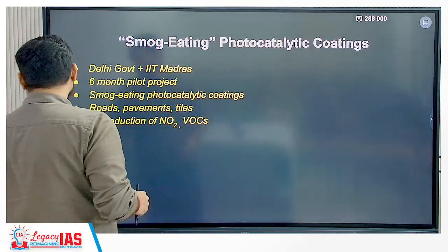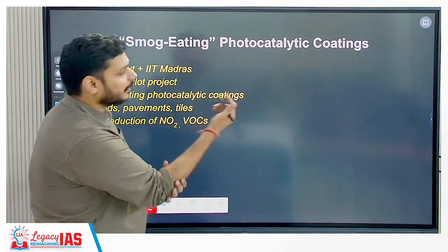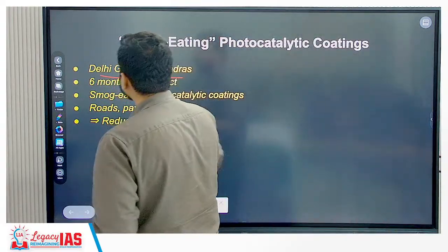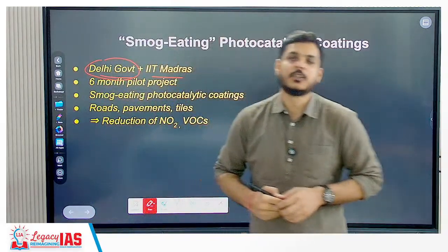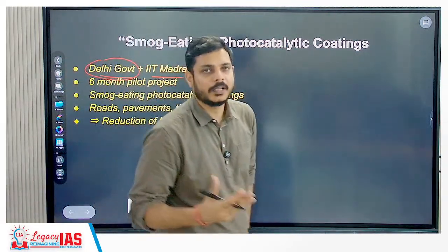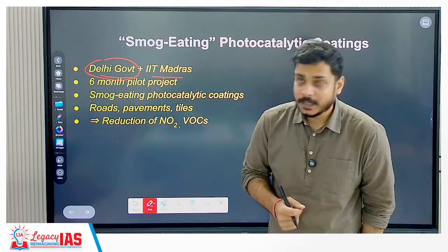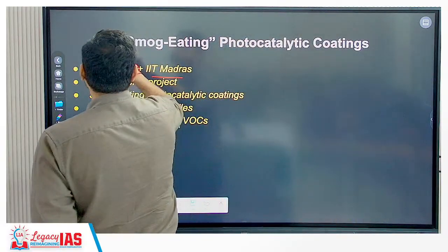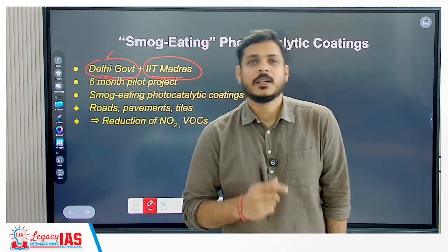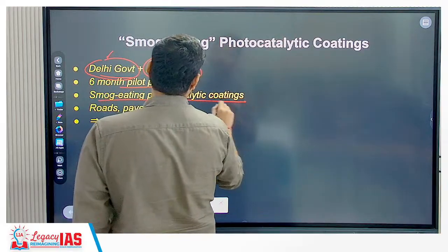The first one is about a smog eating photocatalytic coating. Understand this, that this is a project given out by the Delhi government and IIT Madras. Delhi government particularly, because Delhi being an urban city is also a victim of higher pollution levels. You can find that the air quality index has been of deteriorating quality. That means it has been harder for the Delhiites to actually breathe, right? So the Delhi government and IIT Madras have been researching how to reduce these kinds of smog levels, right? So it is a 6-month pilot project and it talks about smog eating photocatalytic coating.